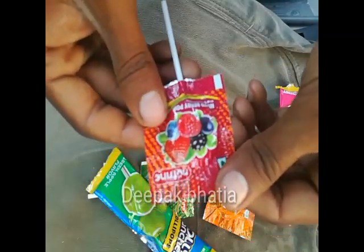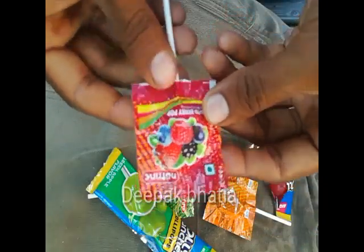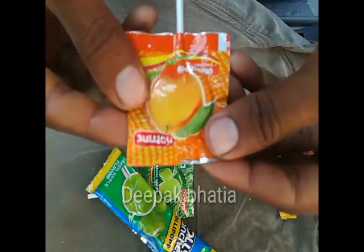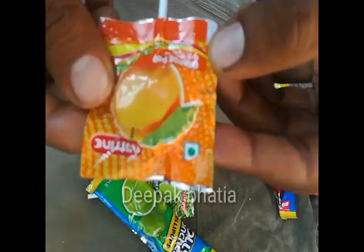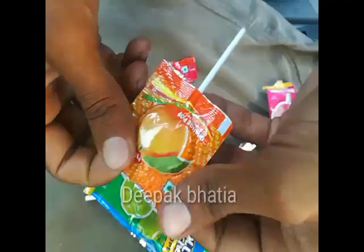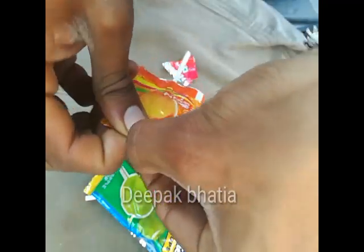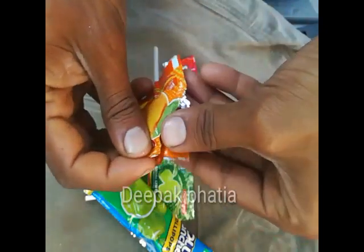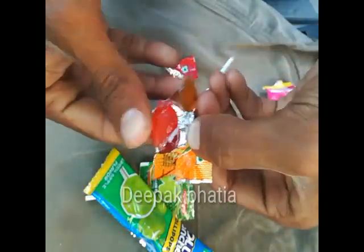Now I open the Nutrine mixed berry pop lollipop. So this is a mixed fruit lollipop, as you can see. Now we have Nutrine orange pop. So let's open this. So this is the Nutrine orange pop lollipop.